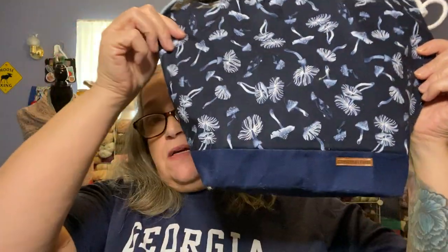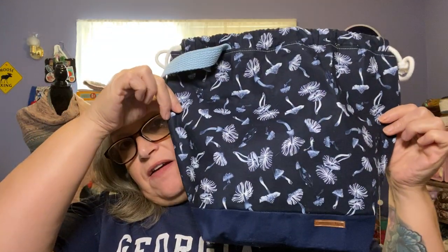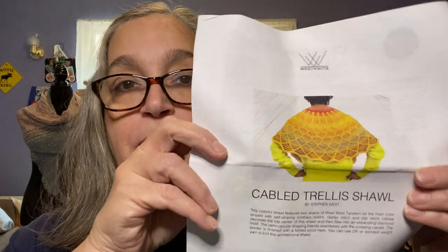Okay, so the next works in progress is in my Cottontail Farms bag. I love this bag. I think it was one of the last bags I got from her. All right, so this is my Stephen West shawl, the Cable Trellis shawl, and this is for the Hibernit Along 2021. This is a paid pattern on Ravelry.